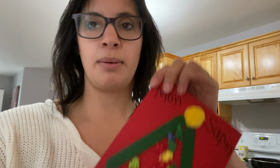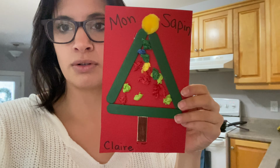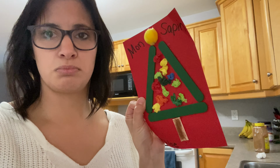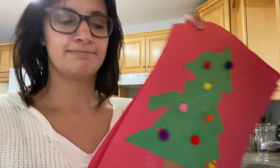Also, yesterday the girls came home from pre-K with these adorable little crafts. They do the sweetest little crafts. It says my tree, mon sapin, in French. It's just so adorable. I love it with the pom-pom. Just adorable. But yes, coffee, breakfast, and work all morning.